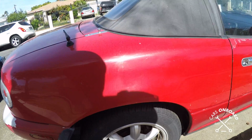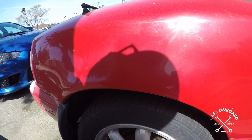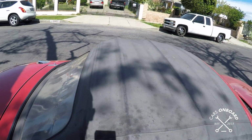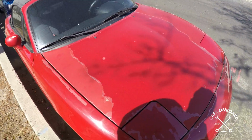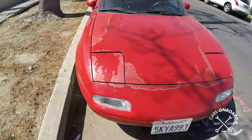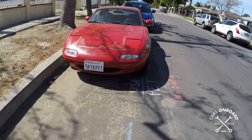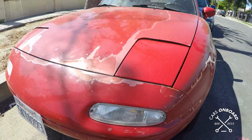Needs new tires. But it has the rims I like. I like these the most. It's pretty clean. And it probably needs a new roof. I could probably restore this thing. It's not bad for being a, what is it, 20-year-old car by now. This is a cool badge too. I like that. That's cool.